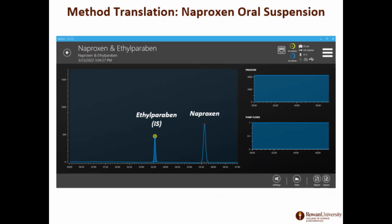As you can see here, what we've done in this example is, using the miniLC, taken the published method for naproxen oral suspension and translated it to the miniLC platform. Basically, this is the assay you would do to ensure the content of the active pharmaceutical ingredient naproxen for some sort of over-the-counter naproxen oral solution, and the quantification is performed through an area ratio using ethyl paraben as an internal standard. As you can see, great resolution between the two compounds for this assay.